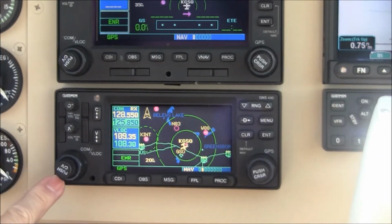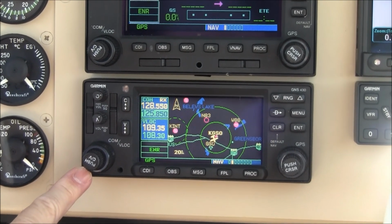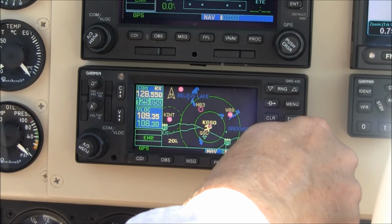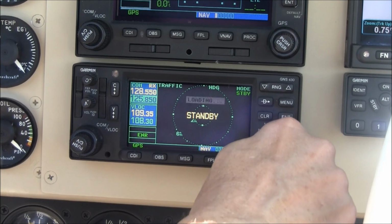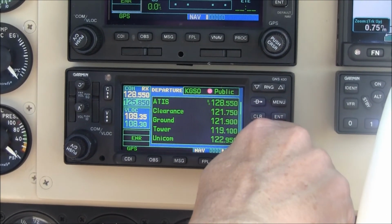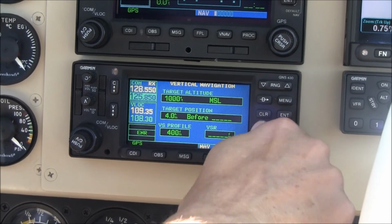Your number 2 Navcom GPS is a Garmin 430, and this is integrated with your Garmin 530. Nav pages are similar. This is your traffic page. This is your XM weather page. This is your information pages and your satellite pages.